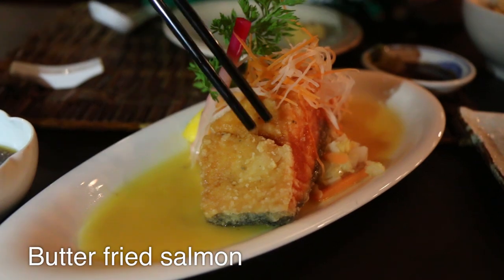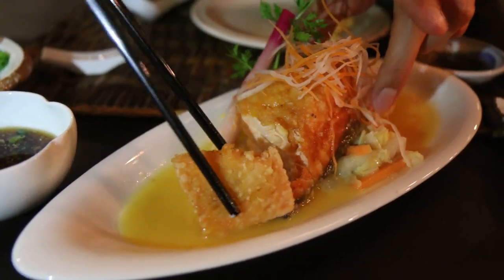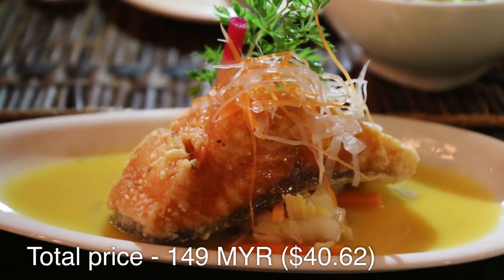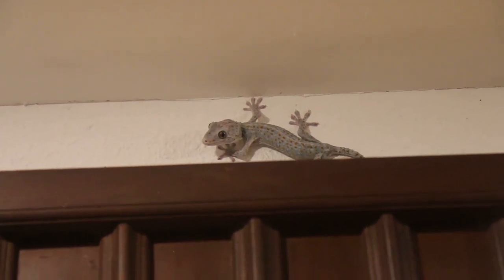And next up is salmon. Looks like it's kind of crusted and then fried. And there's a butter sauce as well. Oh, that's looking meaty though. That is buttery and juicy, and really a thick piece of salmon. We finished dinner at the Japanese restaurant, and everything was very good and very fresh. And yeah, I enjoyed that meal.